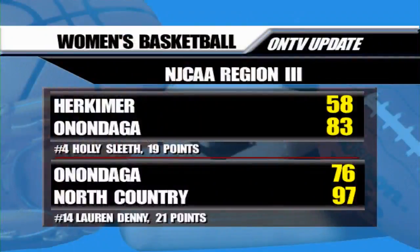Over the past weekend, on Saturday, the OCC women's basketball team won their game against Herkimer College 83-58. Lady Laser Holly Sleeth scored 19 points during the game. On Sunday, the Lasers played North Country Community College and lost 97-76, putting an end to the women's season this year. The lead scorer was Lauren Denny, who scored 21 points against the Lasers that night.